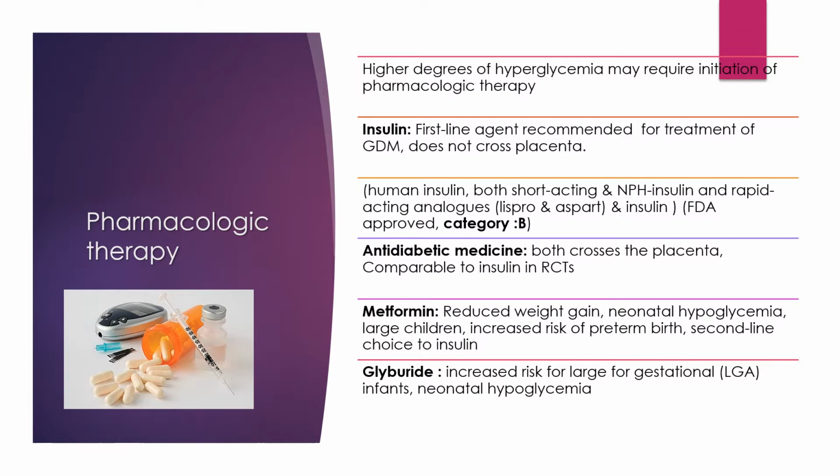And generally, oral agents are insufficient to overcome the insulin resistance, and other medications are metformin and glyburide, and both have certain adverse outcomes associated with them. Metformin is associated with reduced maternal weight, and also less neonatal hypoglycemia, but also associated with large children and increased risk of preterm birth. Glyburide is associated with increased risk of large for gestational age infant and neonatal hypoglycemia.